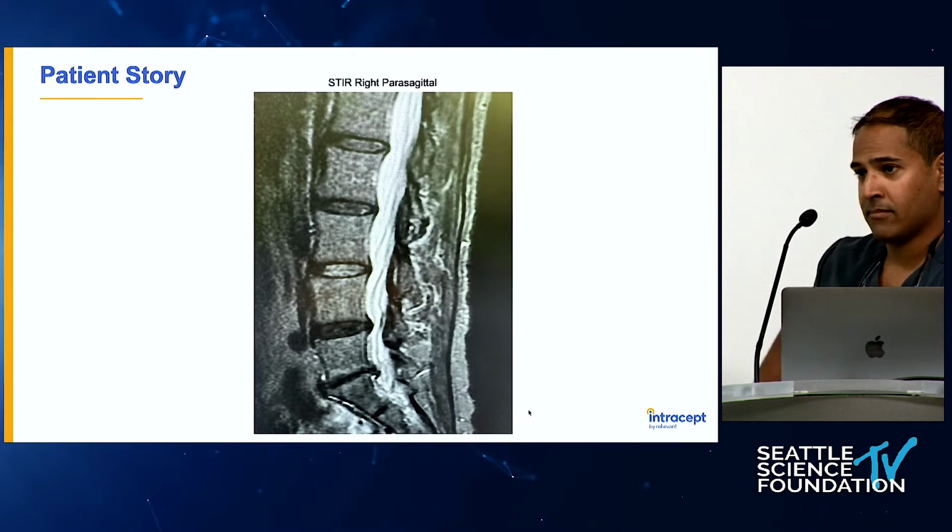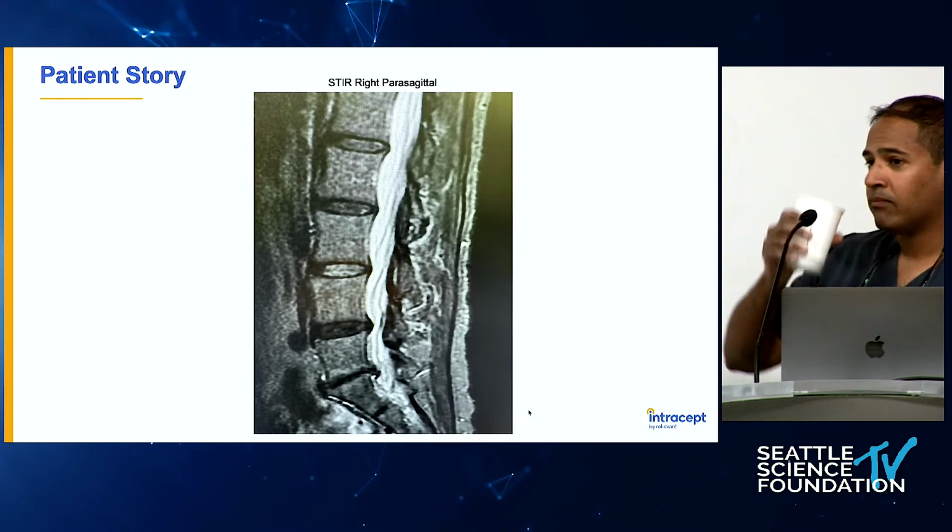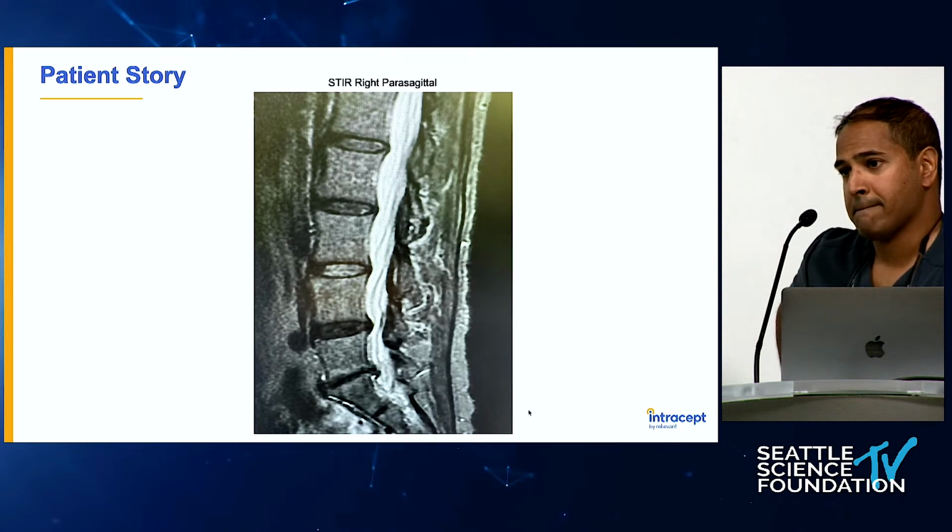So 90, 180, and when it flips back, your protons, you measure it at the null zone. You measure this at exactly the recovery rate of the proton of fat. So fat, at the time it hits the null point, the zero, that's when you sample it. And it will saturate out all the fat. It will also saturate out anything that has the same STIR recovery time as fat, meaning contrast, calcium, anything like that. So don't use STIR with contrast enhancement. But this is the most sensitive sequence for fluid. You see Modic type 1 changes out to the periphery. And it doesn't matter.